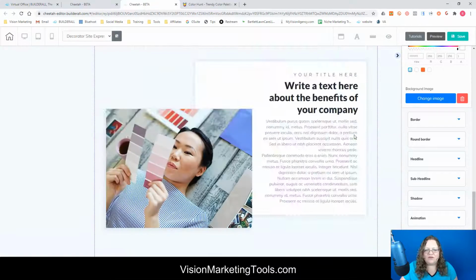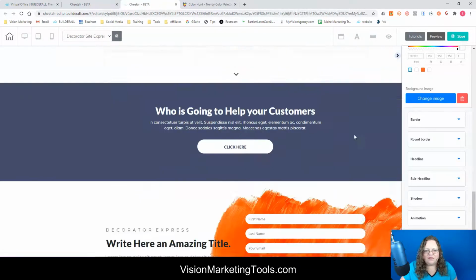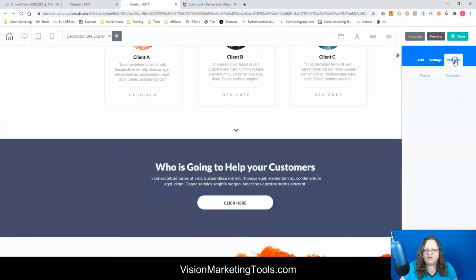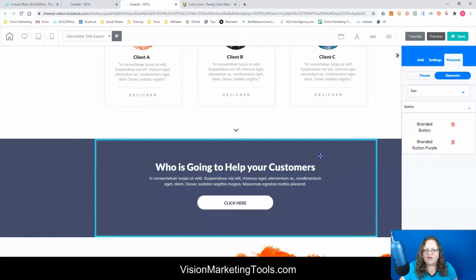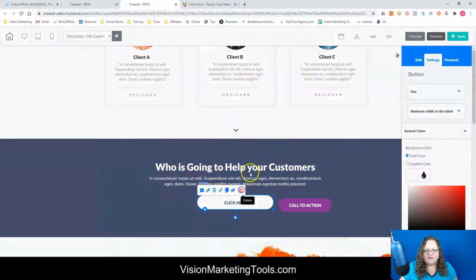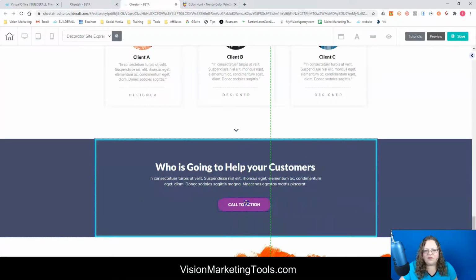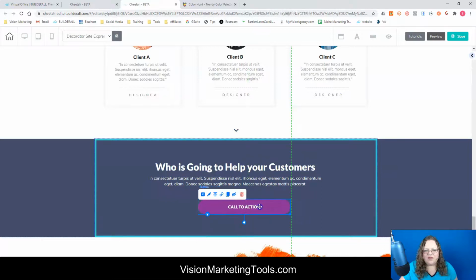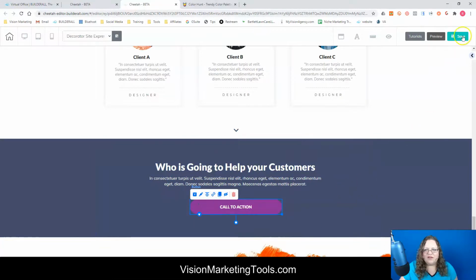Now, if you want to add this button to replace this one, all you need to do is go back up to personal and then elements and buttons. And then now we can just drag that to our panel. Go ahead and delete this here. And we can center this. And this is a cool thing too. If you want to center this button, you can just put it there and then click here to center. If you wanted to stretch this out, you could do that easily by dragging. Then we'll just click here to recenter, and then we'll save.